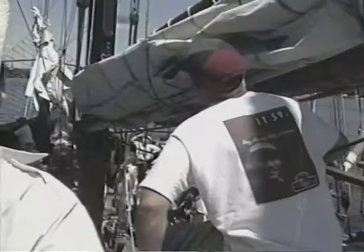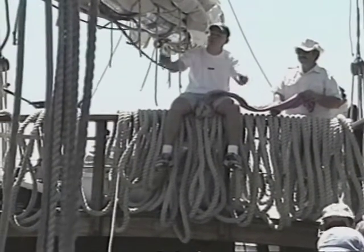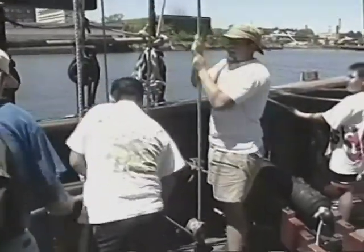Now, in order to set that sail, you got to pull on those sheets over there. There's one just in front of that mast over there. You got one on port and starboard. And in order to set that sail, you're going to haul those sheets home. 1, 2, 3, heave!